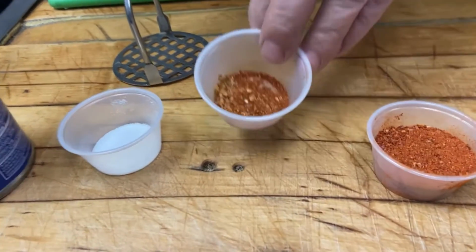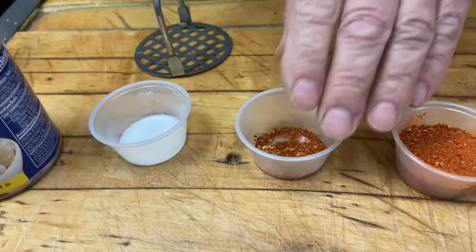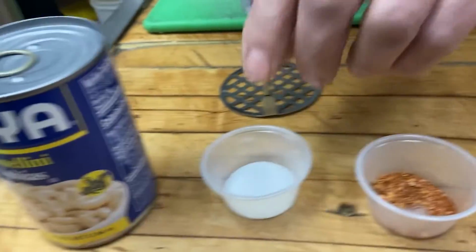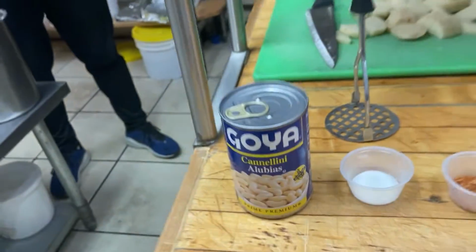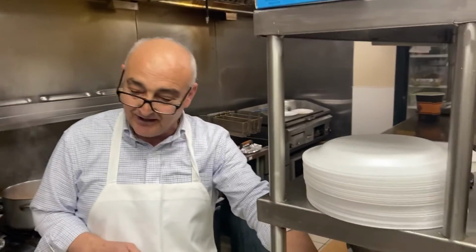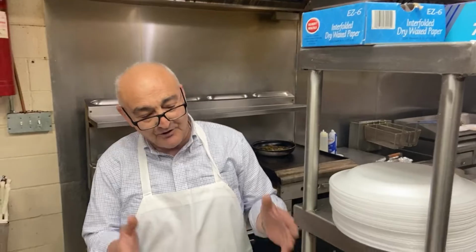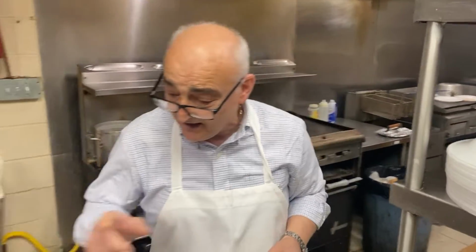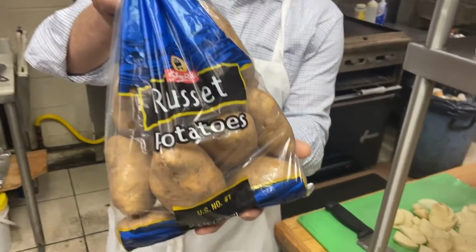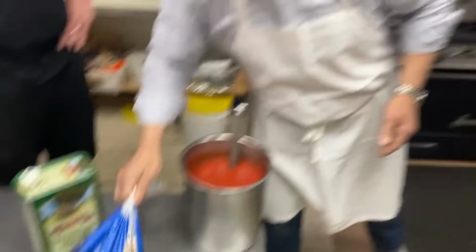A little bit of hot pepper flakes, peperoncino, salt. We got the white beans. A lot of people get confused and think the cicci are garbanzo beans, but it's the regular beans, the cannellini. You could put cannellini, you can put red beans. It's according to the taste. And naturally, don't forget the main ingredient, the potatoes.